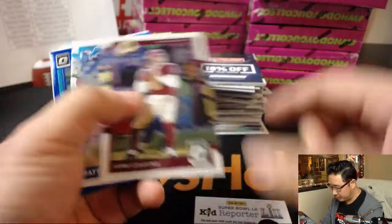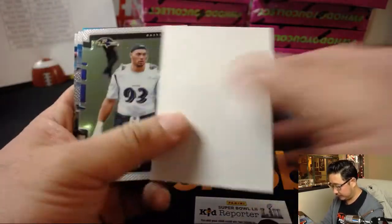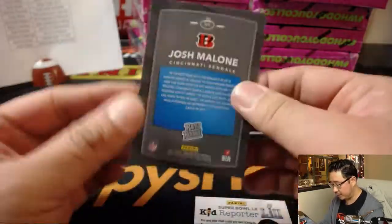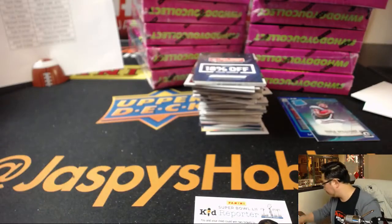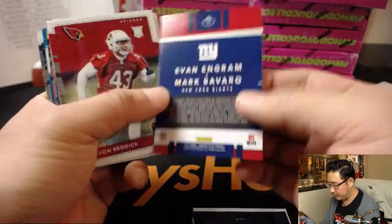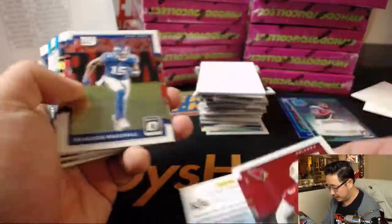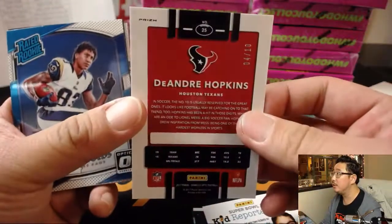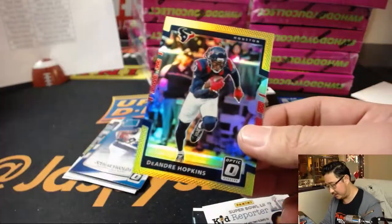James Conner and Juju Smith-Schuster. Le'Veon Bell for the Steelers out of 149. Mike Williams, rated rookie. That's out of 299. Josh Malone, those ones are not numbered. Illusions, they're both Giants. Corey Davis, rated rookie. And DeAndre Hopkins, gold. 4 out of 10, nice.